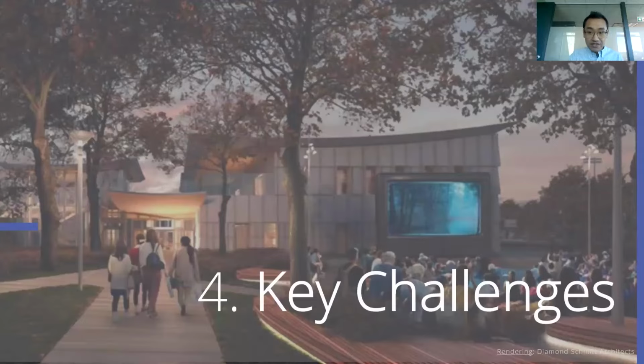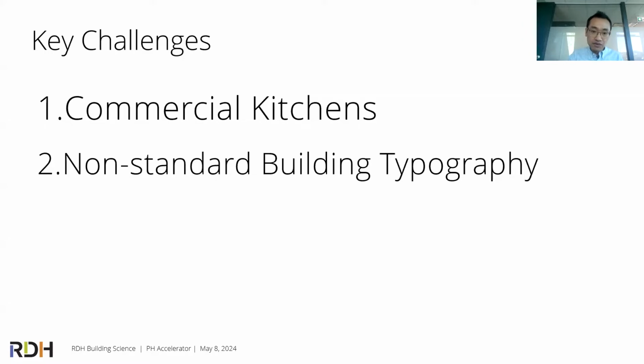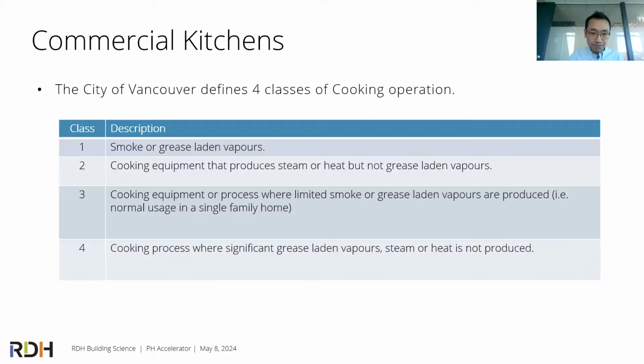So there are really two key challenges. One is the commercial kitchens on this project, and two is the fact that it's a non-standard building topography. For commercial kitchens, the city of Vancouver defines 4 classes of cooking operation. Class 1 is what you think of as a traditional commercial kitchen, where there's smoke and grease-laden vapors. Class 2 is cooking equipment that produces steam or heat, but not grease-laden vapor. So think of boiling water or making coffee.